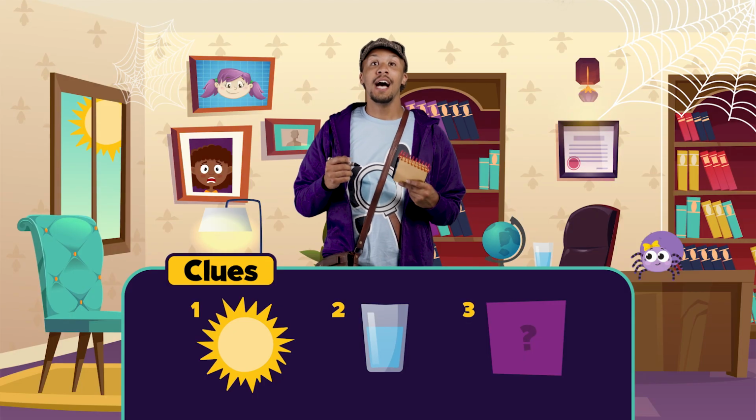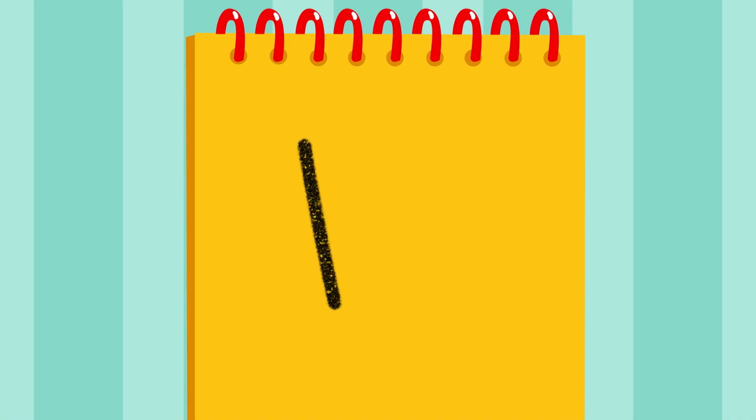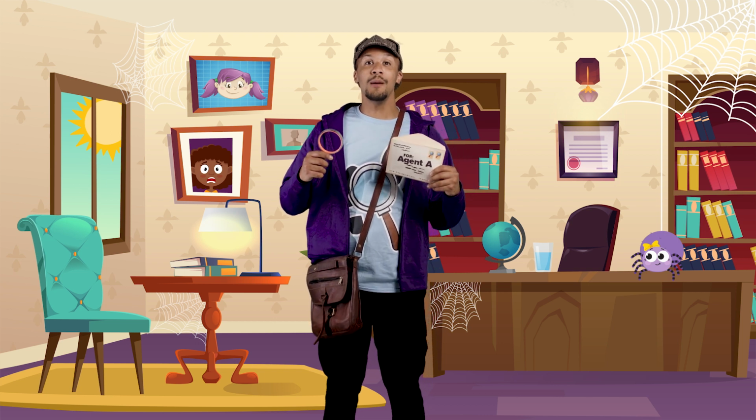Of course! I love to drink water on a hot sunny day. Let's all draw water in our notepads. A little squiggly. There. Okay, we got it. Now on to clue number three.